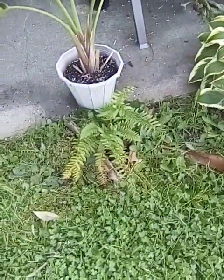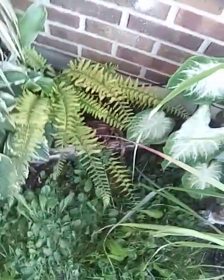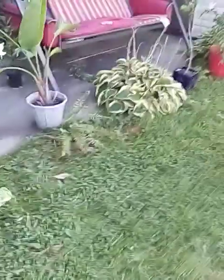Then we have my native Christmas ferns. They are a native species. They are endangered here, actually. So I do try to implement natives if it works out in my garden. And yeah, I love them. They give a tropical look out here all the time that I tend to love.